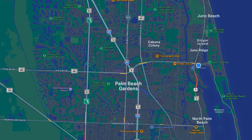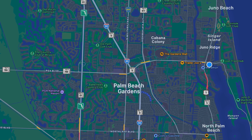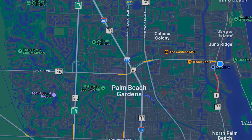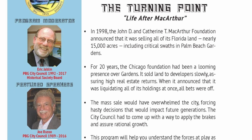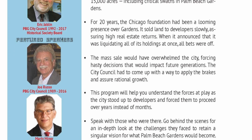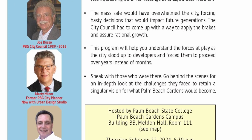Just a little back, I thought I'd give a little history, because the backstory on Palm Beach Gardens is kind of interesting, and it plays into the quality of life and the layout of the city as compared to other cities in Palm Beach County. The city was founded in the late 50s by John D. MacArthur, as in the MacArthur Foundation. He was one of the largest landholders in northern Palm Beach County. He actually lived on Singer Island in the Colonnades Hotel in Palm Beach Shores, which is kind of crazy. He was a very wealthy insurance magnate from Chicago who owned all this property, and he was the founding father of Palm Beach Gardens.